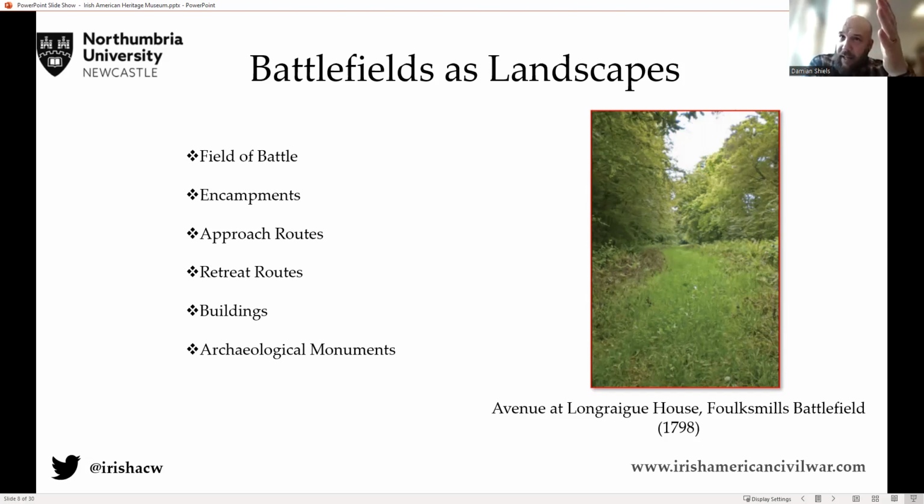And it's an avenue that, if you go back, is overgrown. It's got these fantastic trees either side, and it just has an incredible sense of history about it. You can almost hear the redcoats marching down that driveway on their way to the field of battle. But as archaeologists, we attempt to look at everything. At places like this, the surviving roadway is an integral part of the Battle of Foulkes Mills, even though it is about 2 miles maybe from the actual battlefield itself.